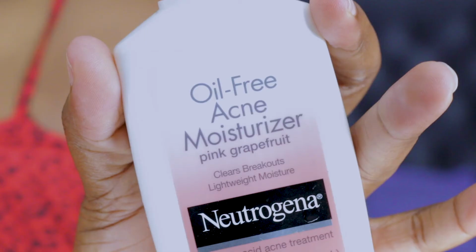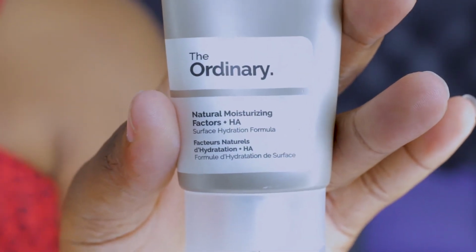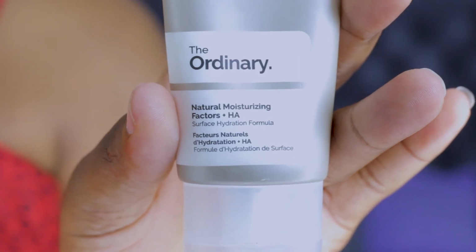So I'm just going to let that dry now and I'm good to go. One more thing I like to add, which I don't necessarily have to add, is my moisturizers. I have two. I have the Neutrogena oil-free acne moisturizer, and I also have The Ordinary Natural Moisturizing Factor plus HA, as usual, hyaluronic acid. So what I always do is I combine both, because it's essential that you stay moisturized in your skin. You also don't want your skin to be dry, so I always like to moisturize after I'm done with whatever skincare routine I'm done. And this was basically my ordinary AM routine.